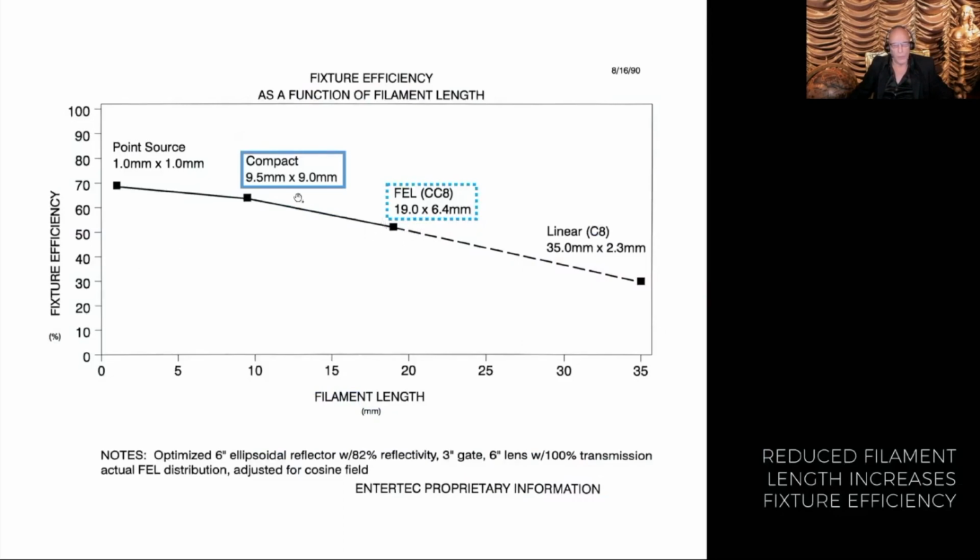I found by reducing the filament length to 9.5 millimeters, we were going to get about a 30 to 40% boost in performance and collection. And so that's what eventually led to the 4-filament design with four 9.5 millimeter filaments. By the way, the name Source 4 comes from the 4-filament structure.